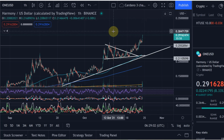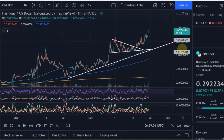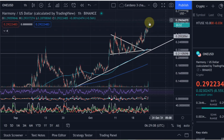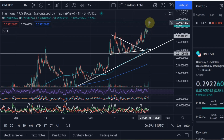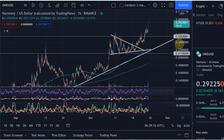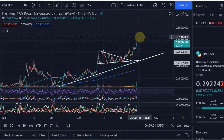Harmony One is continuing its move to the upside quite strongly, quite impressively. So it is really good. It's doing what I assumed it would be doing after the last video. We did retest the support at 26.5 cents, and now we are moving up higher. I think we're going to approach a resistance very soon, and we're going to take a look at that, and we're going to mention that.